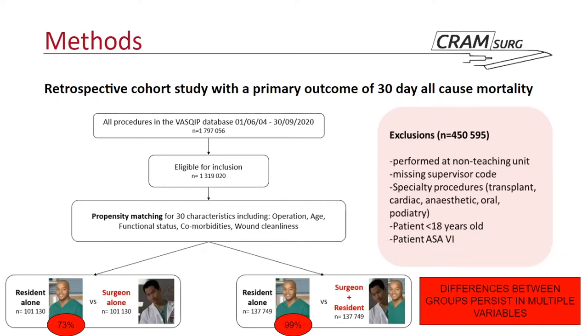The biggest group of the three is surgeon plus resident, with a variety of interactions possible between the two, really. The smallest group is resident alone. And as you can see from the numbers, they start from almost 2 million. They go to just over a million after exclusion.